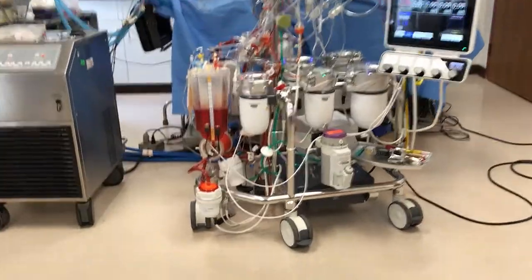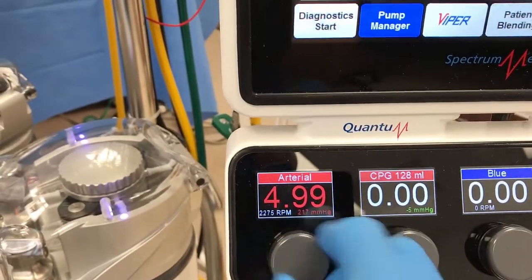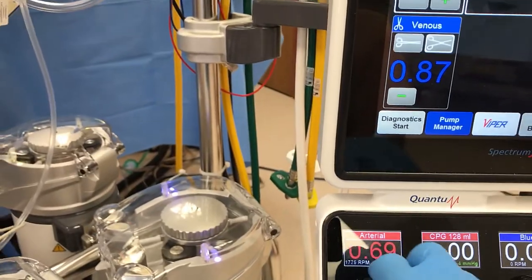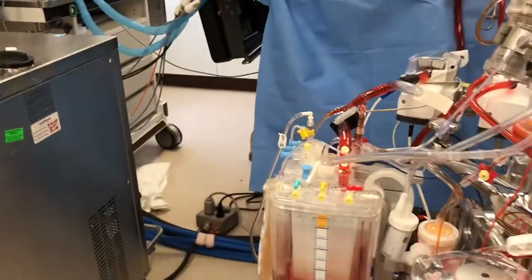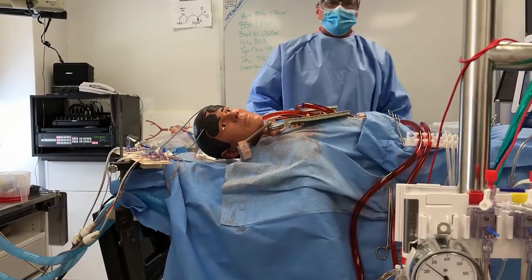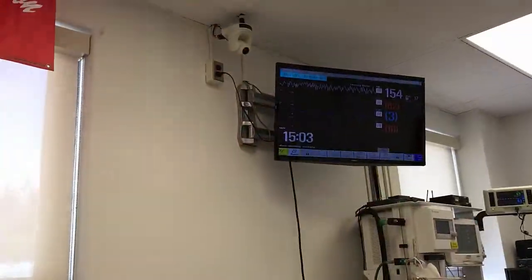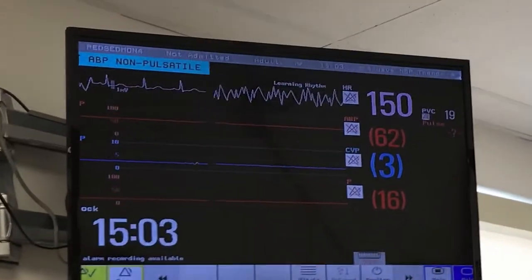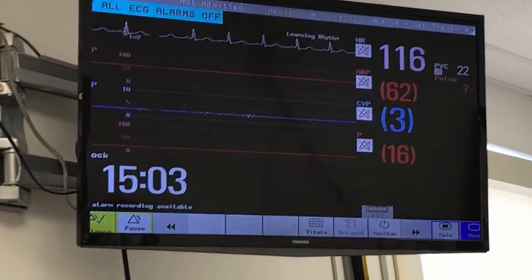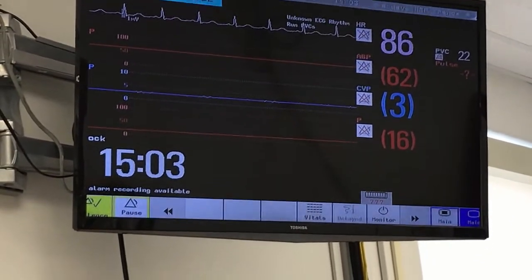Let's finish up this procedure. Coming down on flow. Your cross clamp is off. Okay, pump back up. Cross clamp time was an amazing 2 minutes, doctor. You are very fast. Our patient's heart is responding. They're starting to beat again on their own. And we can start to wean from bypass now.